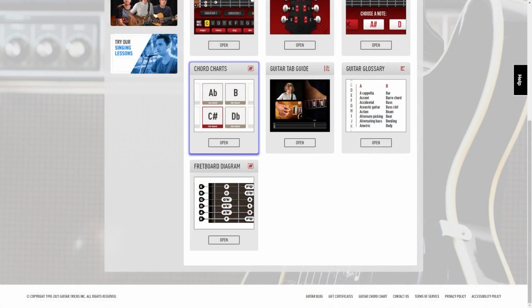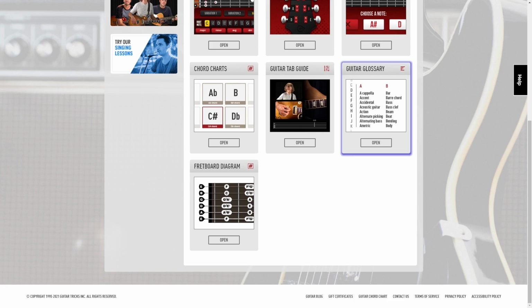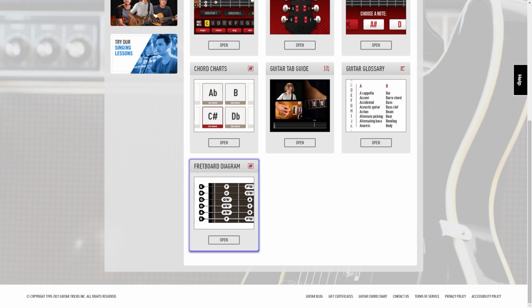As for the chord charts, like the chord finder, it shows you variations of different chords, including open chords and bar chords. Guitar Tab Guide features a video and short article about how to read tabs. Guitar Glossary contains an alphabetical list of relevant terms and their definitions. And of course, Fretboard Diagram shows all the notes from the 1st to the 12th fret in a printable PDF format.